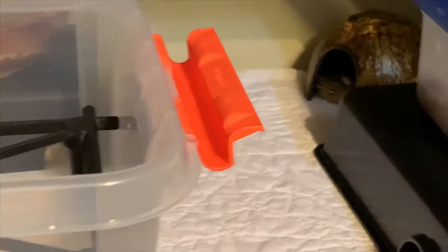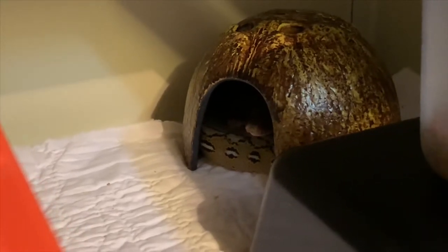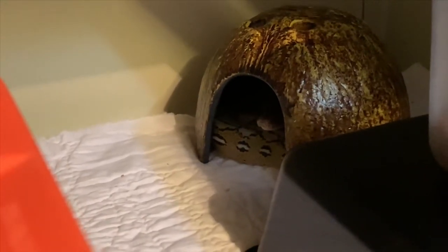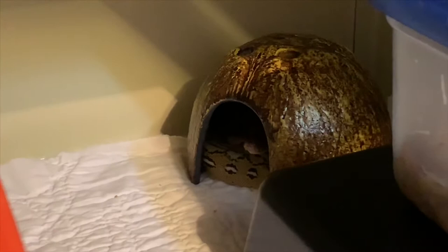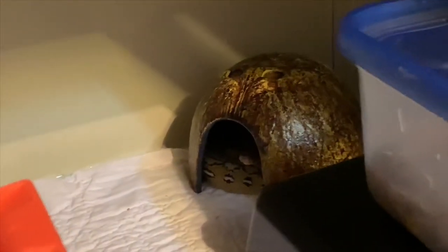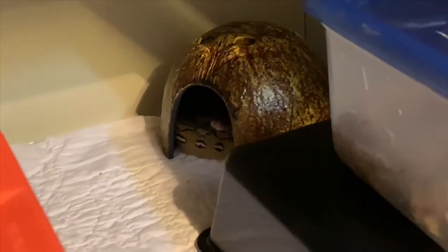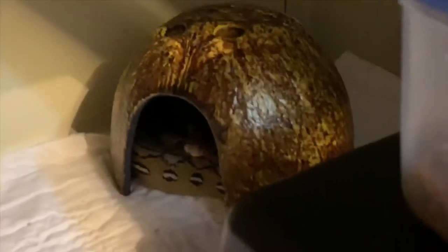So TC has retreated into his coconut hide, probably because I have been doing much more with his enclosure making this video tonight than is normal. I moved everything around. I was messing with things. I was very intrusive with the camera. I dropped some things near him when I was trying to put things back in, and so he has decided he's had enough and he's going to retreat inside that hide until I leave him alone.